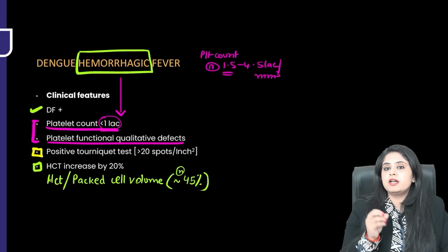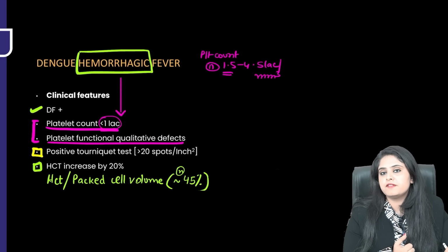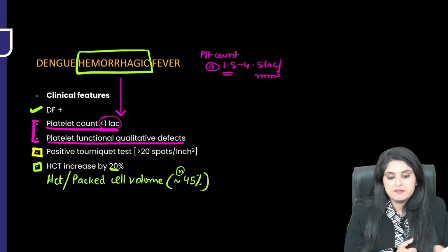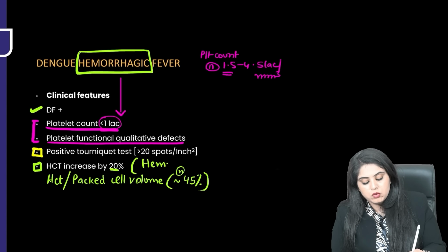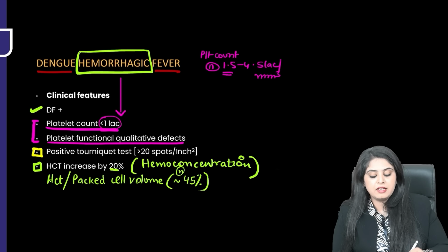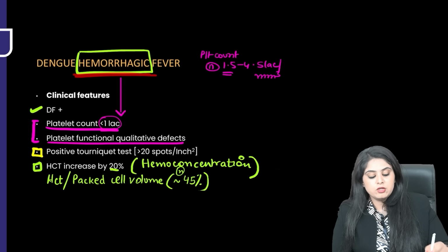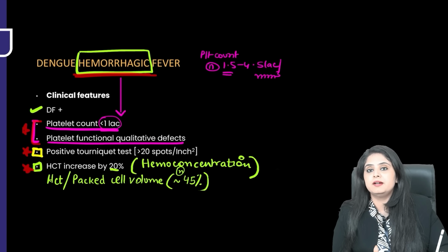So for example, someone had a hematocrit of 35% to begin with. That female had a hematocrit of 35%. Now she's having a hematocrit of 55%. So the hematocrit has increased. Why is that happening? Please remember, this is an evidence of hemoconcentration that is happening. So what all do you have to know? In dengue hemorrhagic fever, all the symptoms of dengue fever are there, but in hemorrhagic you have to know that number one, the platelet count is affected. Second, there's going to be a positive tourniquet test, and the hematocrit is also going to increase by 20%.